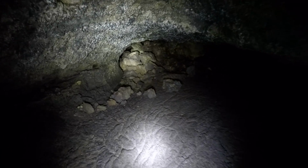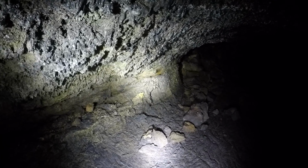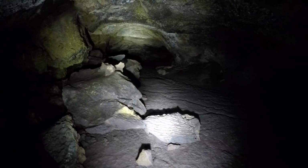There's a big pile of breakdown in the way. Notice the way the wall is there, peeling away almost. Okay, so there's the main tube to the right. Before I check that out, I want to go over here.